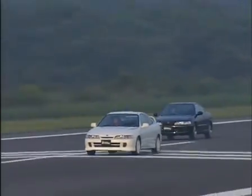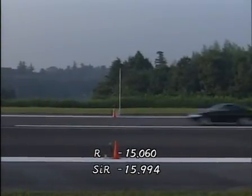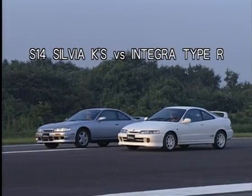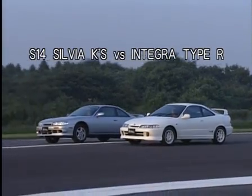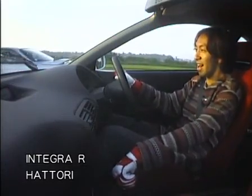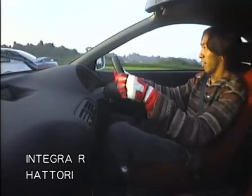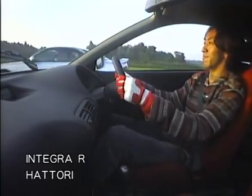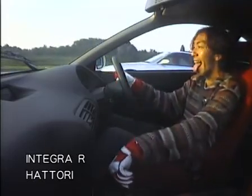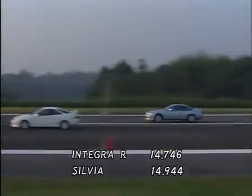In a quarter mile, the Type R was hands down faster than the base model. Here it's up against a 2-liter turbocharged 220 horsepower Silvia. I got you now. The Integra Type R earns new ground in the 14-second range.